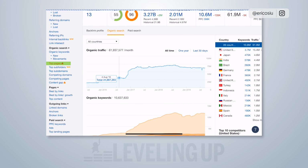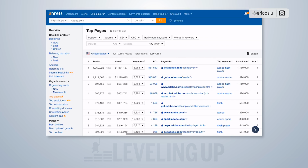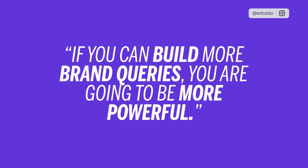I want to see what they're doing from an SEO perspective from their top pages. So top pages here, using this, I can see what they're ranking for, right? So a lot of the things they rank for are brand related. So that's another thing. When it comes to SEO, if you can build more brand queries, you are going to be more powerful, because Eric Schmidt has said this in the past. We talk a lot about this on the Marketing School podcast.